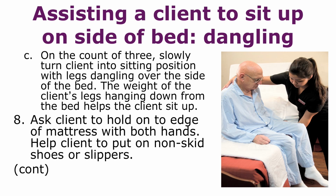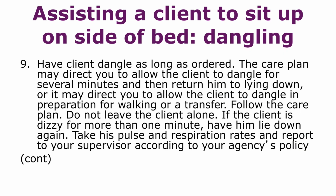Ask the client to hold on to the edge of the mattress with both hands. Help the client to put on non-skid shoes or slippers. Then have the client dangle as long as ordered. The care plan may direct you to allow the client to dangle for several minutes. What this does is prevent the client from having postural hypotension.